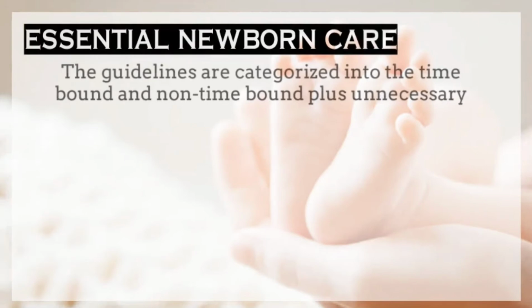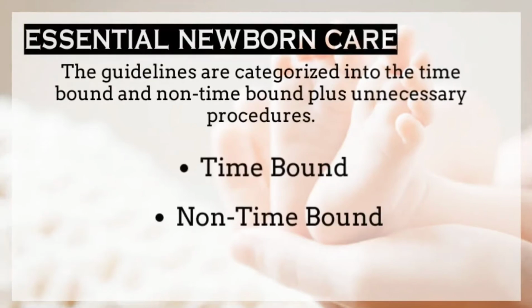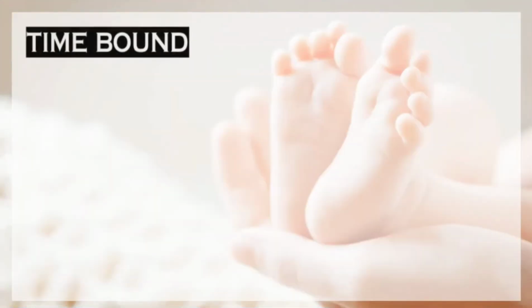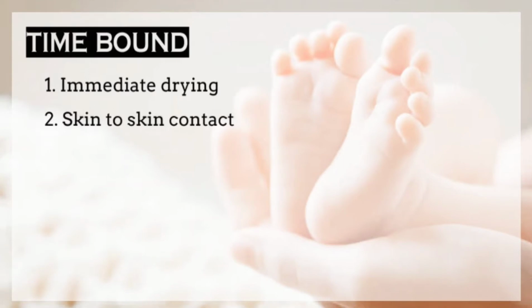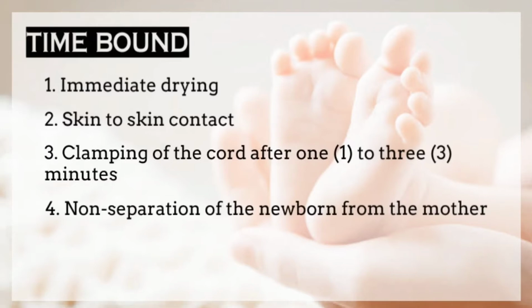The guidelines are categorized into the time-bound and non-time-bound, plus unnecessary procedures. Time-bound procedures should be routinely performed first, which are: Number 1, immediate drying. 2, skin-to-skin contact. 3, clamping of the cord after 1 to 3 minutes. 4, non-separation of the newborn from the mother. And 5, breastfeeding initiation.